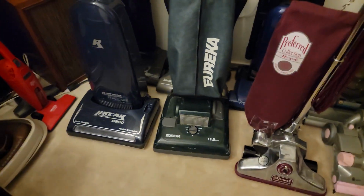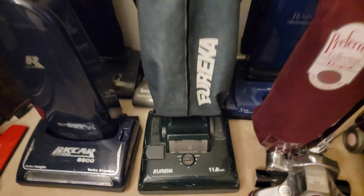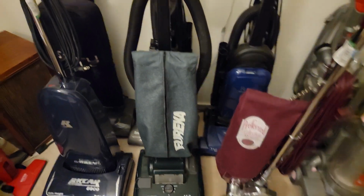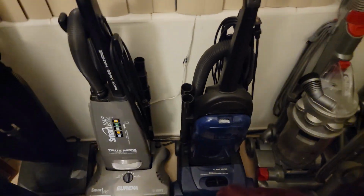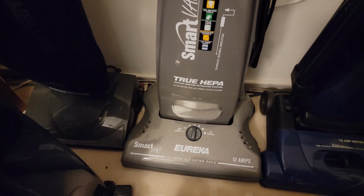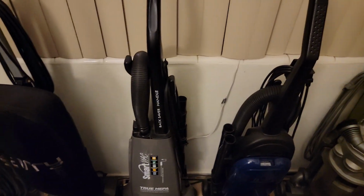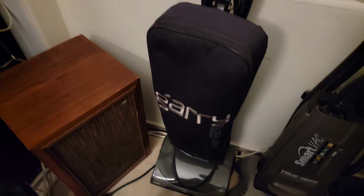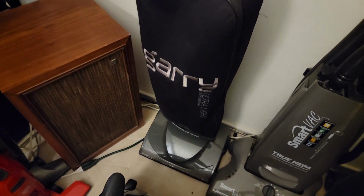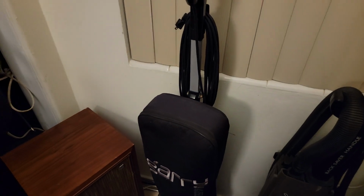Then Eureka. I don't know what model that is. I'd have to look. You can let me know if you want to know and I can tell you. And behind that I've got the Eureka Smart Vac. It does have some bearing issues because someone used it without a bag, so that one doesn't get used that often. And then I got this Gary, which is an Aurick XL knockoff just because I thought it was interesting.